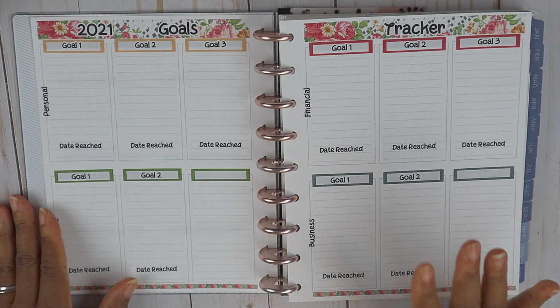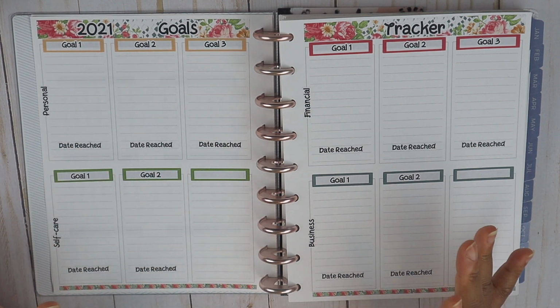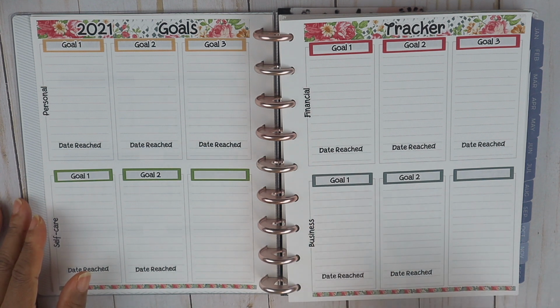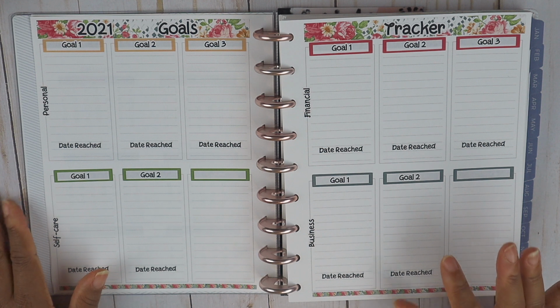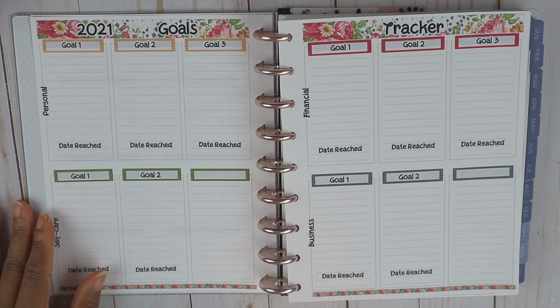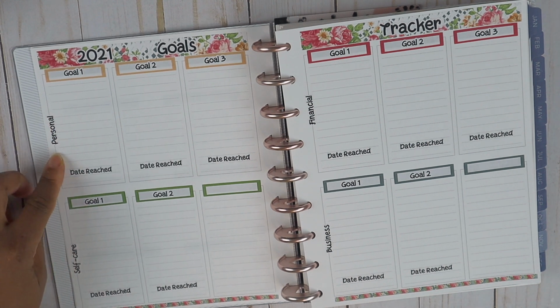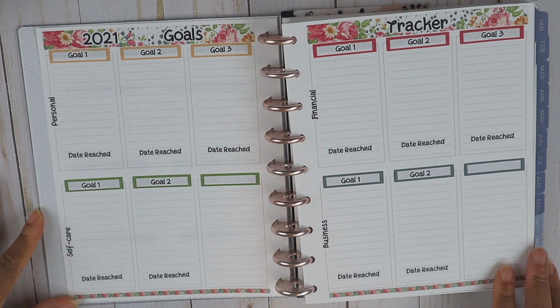So I have put on here these date reached. So once, like I said, they're reached, they'll get a check mark, and of course put the date on here. So all of these are goals that we are looking to accomplish in 2021. So the first goal, the way I've got it set up here on this page, guys, and I'm loving the way it's outlined. It looks really nice.